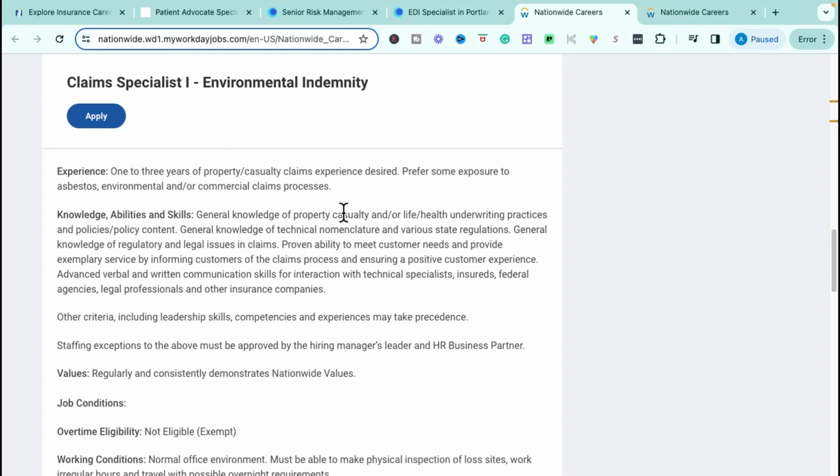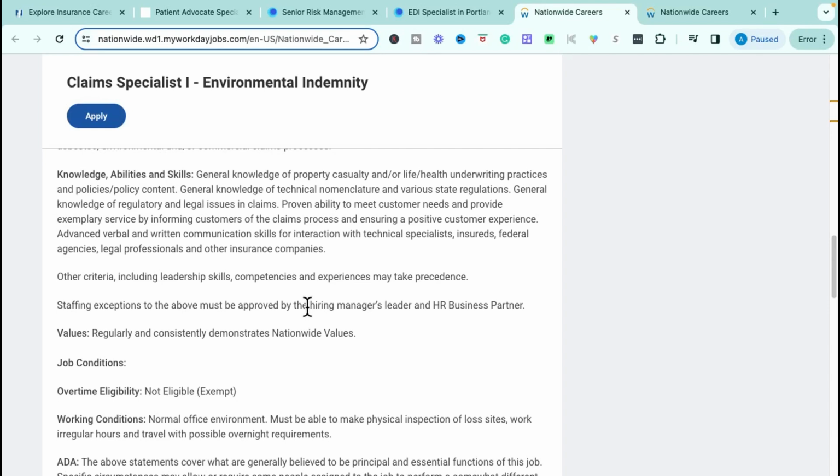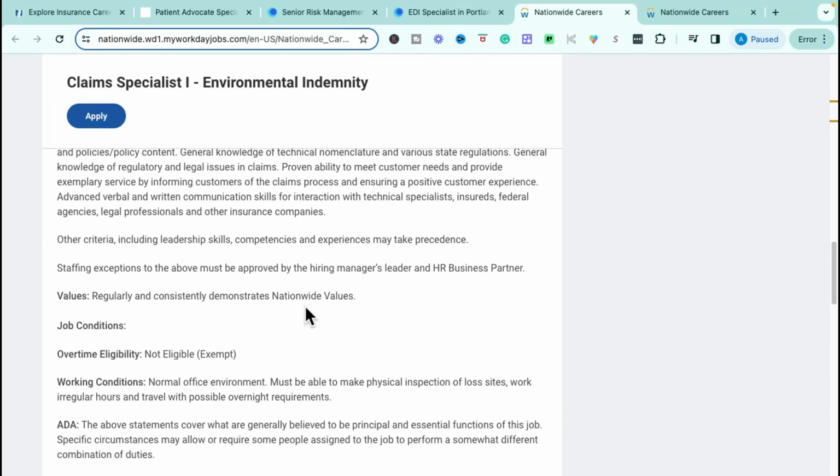If you have general knowledge of various state regulations, that's also great, and general knowledge of regulatory and legal issues and claims. If you can meet customer needs and provide really great service by informing customers of the claim process and ensuring a positive customer experience, that is also great. And then also having that really great written and verbal communication, being able to interact with all different kinds of people, as you will be speaking with and dealing with a lot of different people on a daily basis, like technical specialists, insureds, federal agencies, legal professionals like lawyers, and also other insurance companies.